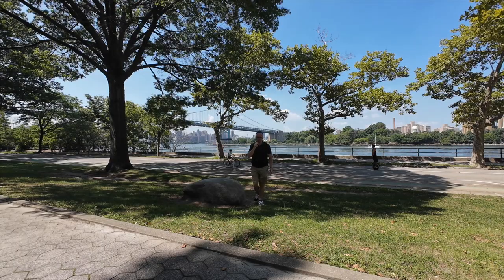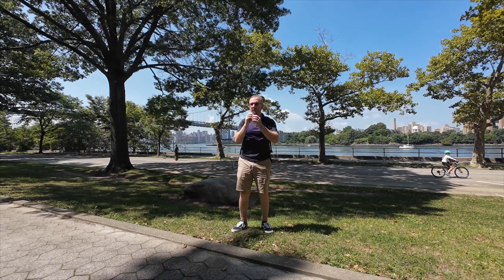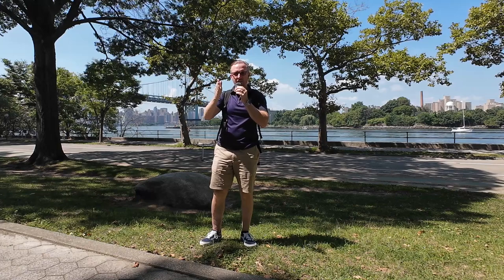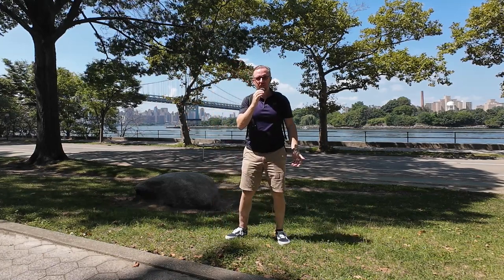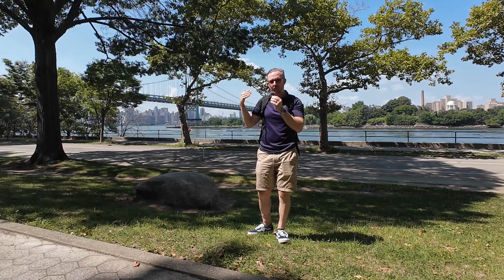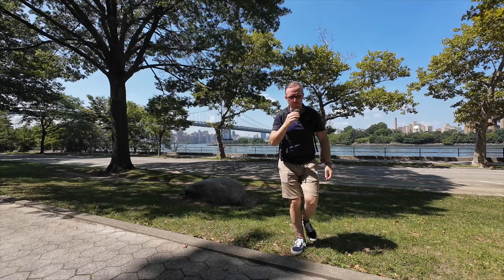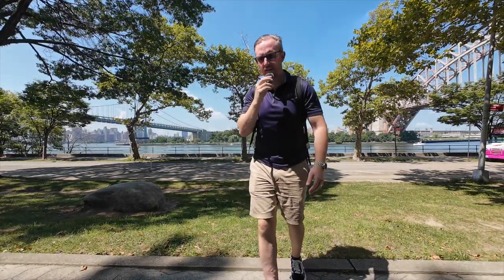Now again, when it comes to lighting, it can be a lot harder to control lighting when you're outside. A good rule of thumb is just make sure the sun isn't directly in front of you or directly on the side of you. Try to position yourself so that the sun is either hitting 45 degree angle from the front or 45 degree angle from the back.